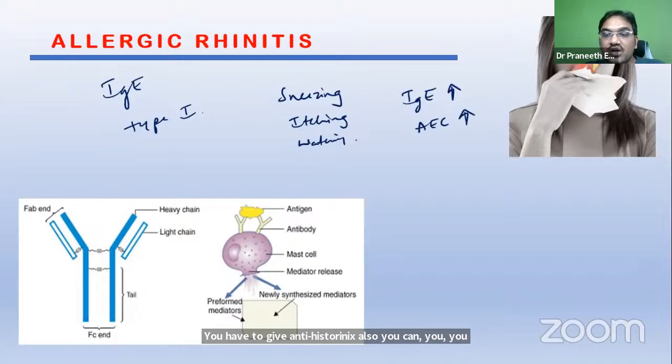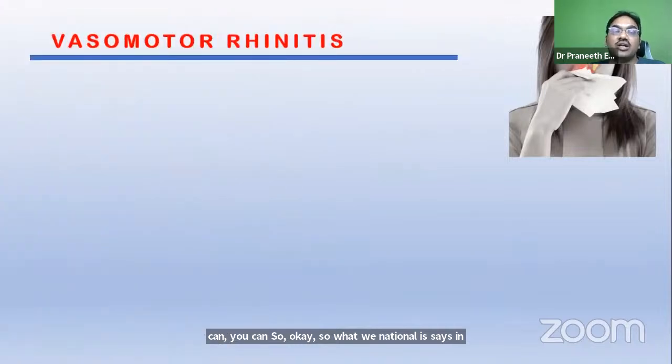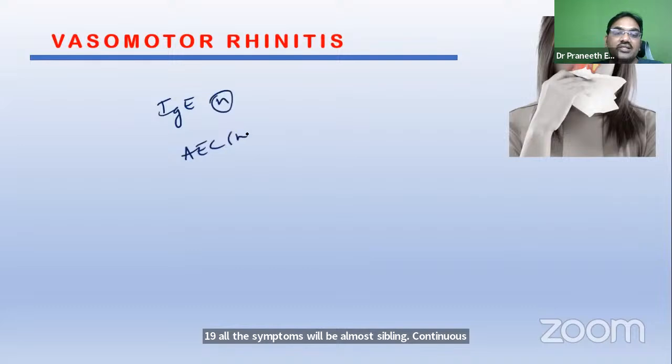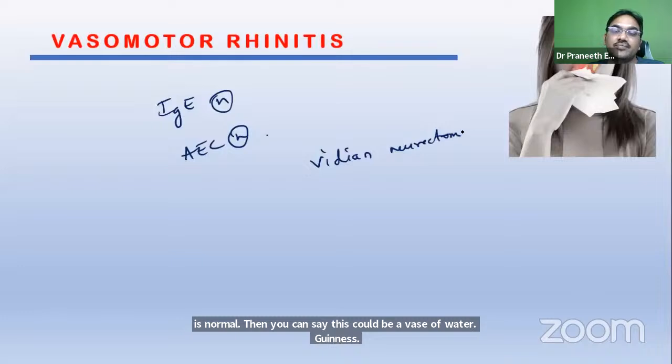So, watery nasal discharge in VMR also you can see. This is what you do in case of allergic rhinitis. Coming to vasomotor rhinitis, all the symptoms will be almost similar. Continuous nasal discharge will be there like in allergic rhinitis. But IgE will be normal. AEC will be normal. On investigation, this you will find is normal. Then you can say this could be a vasomotor rhinitis. Here, a Vidian neurectomy surgery will be helpful to the patient.